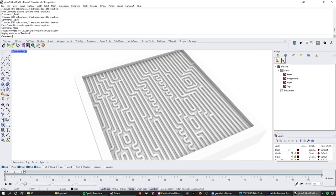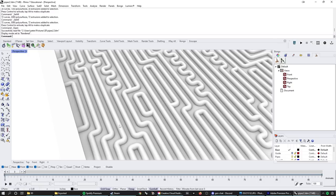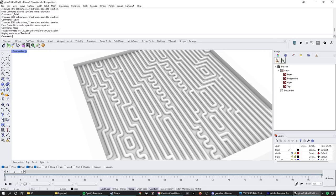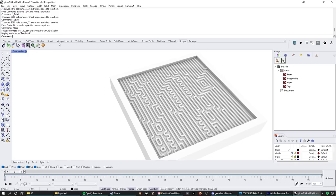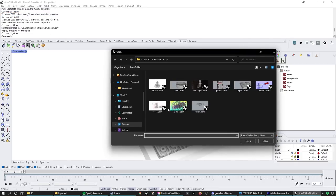The problem with it being so small and having so much detail is that I don't have one of those resin 3D printers. I just have a regular one, so it doesn't really get all of this detail. But I'll show you the result of that later.